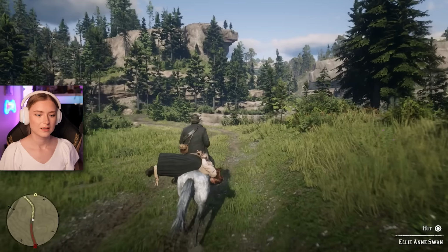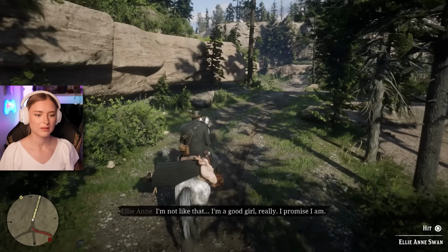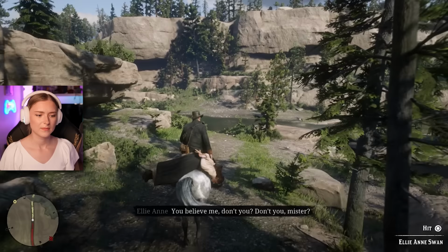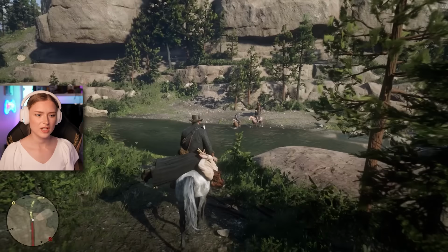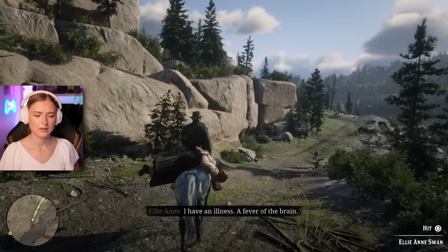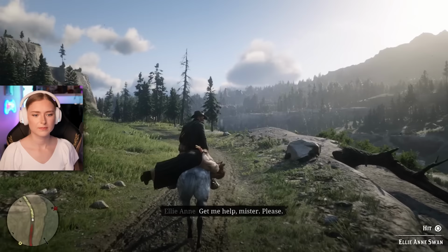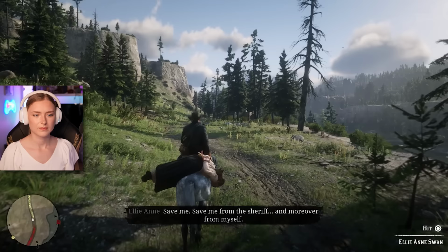Oh dear. What came over me? Did I just do those things? It's a horrible blur. But I see blood. There's blood everywhere. It won't come out. I'm not like that. I'm a good girl. Really. I promise I am. You believe me, don't you? Don't you, mister? It looks like the path you wander is nearly ended. I need help, okay? I have an illness. A fever of the brain. I've done bad things, but a jail ain't where I belong. A sanatorium, maybe. Get me help, mister. Please? Save me. Save me from the sheriff. And moreover, from myself.